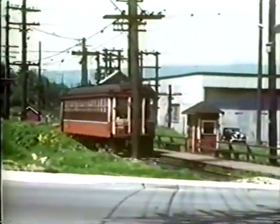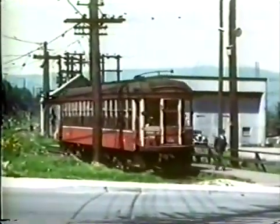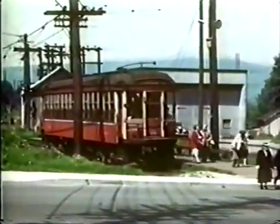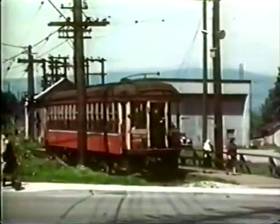The conductor will go in that little booth and phone the dispatcher and get clearance to head back to Vancouver. In a moment you'll see the motorman get out the back door and change the trolley pole. There he is.